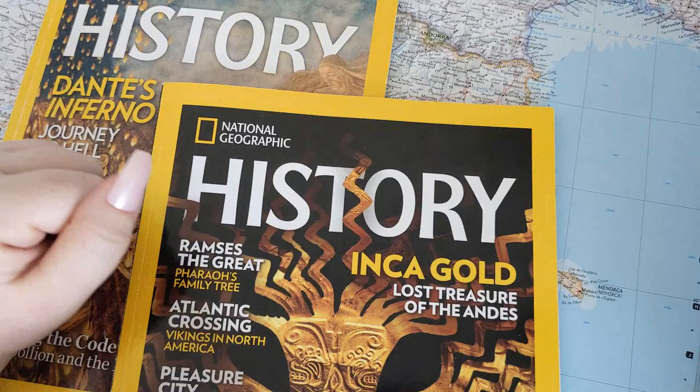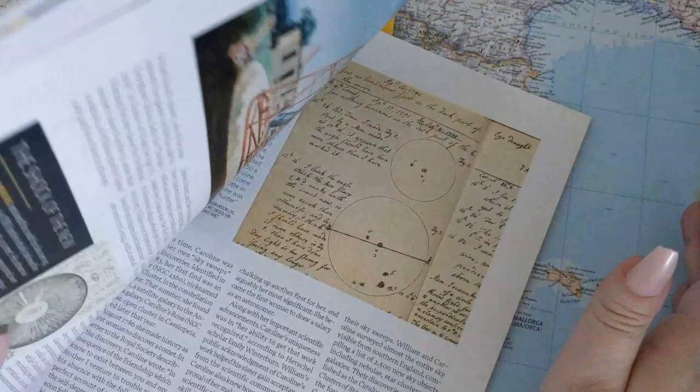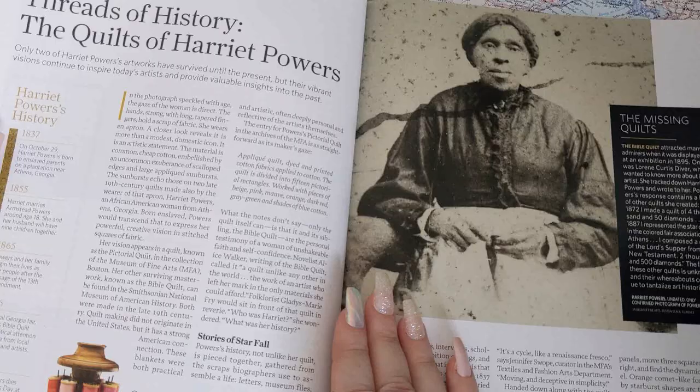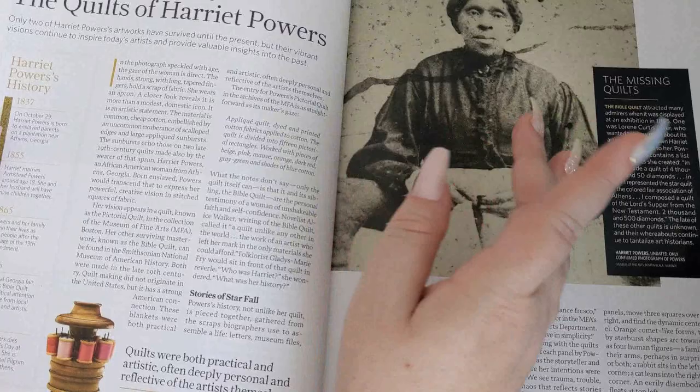I'm going to pick the very first mini article though. In the United States, it is February, and February is Black History Month, where we celebrate the accomplishments of Black Americans, past and present. So I really want to read you this article about Harriet Powers. Really incredible person. Threads of History, the quilts of Harriet Powers. And as I read about her quilts, don't worry, there won't be pictures coming up, because you'll want to see them after I describe them. They're so, so neat.